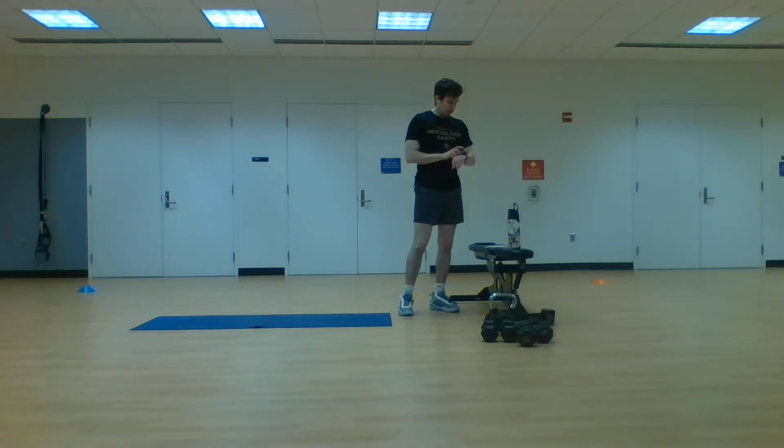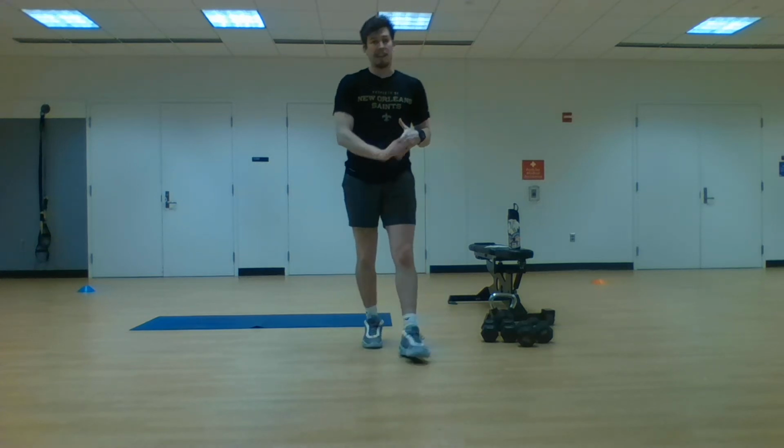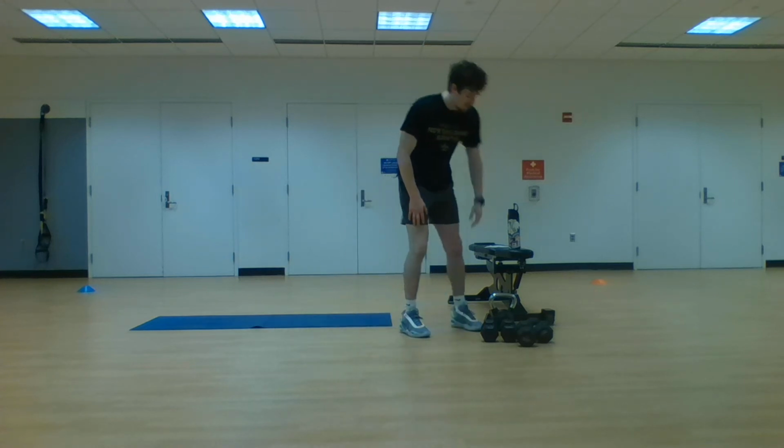Next up, we are going to do a kettlebell weight shift, okay? So like I said, if you don't have a kettlebell, that's fine. Just grab a dumbbell, okay? It'll work just the same, all right?